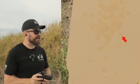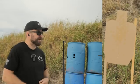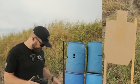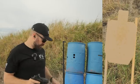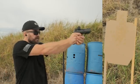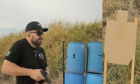Ooh, that was a bad hit. I didn't have my dot. That one's on me. That's not the gun, but that's a 176 because I couldn't find my dot. So 143. 148. There we go. Starting to find the rhythm.